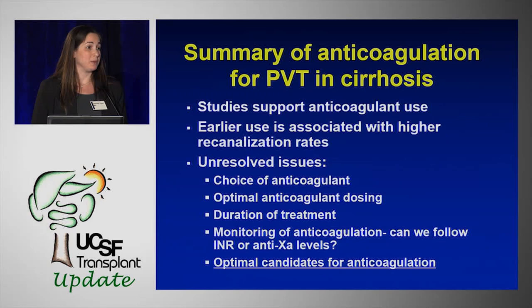It does appear that earlier use is associated with higher recanalization rates, and there are several unresolved issues, including the optimal choice of anticoagulation. The studies all use different anticoagulation strategies, primarily low molecular weight heparin, with or without vitamin K antagonists.